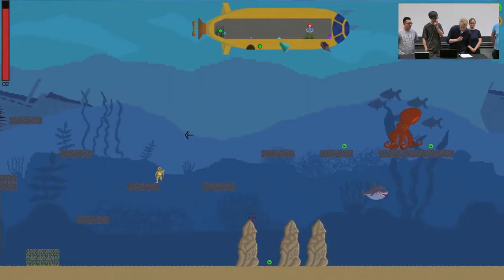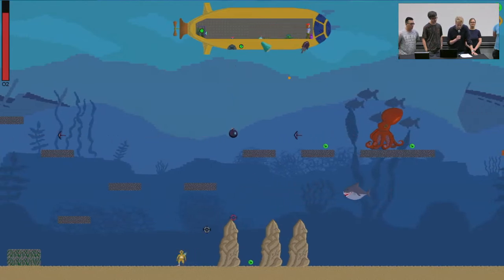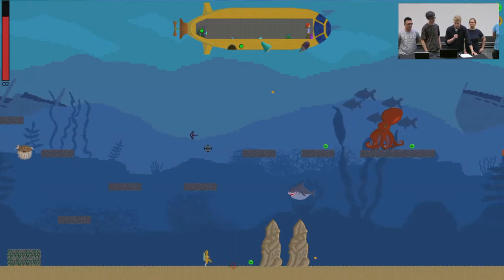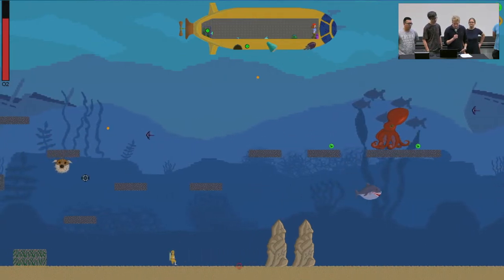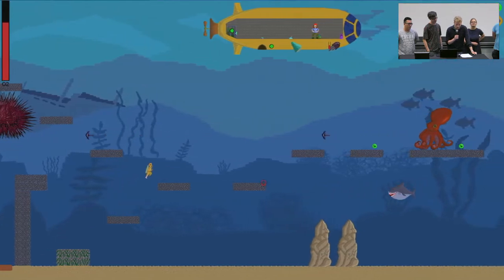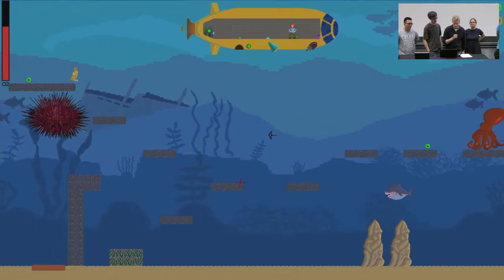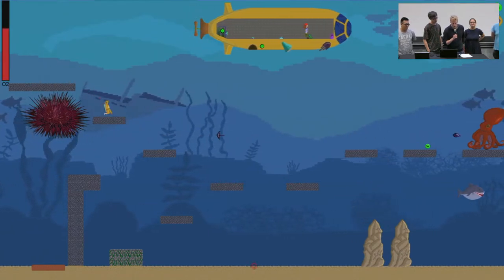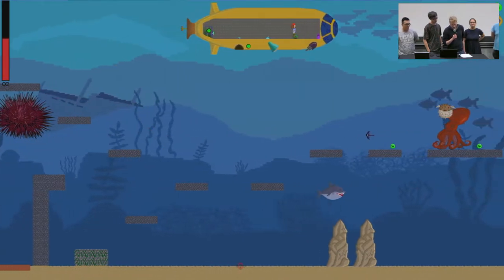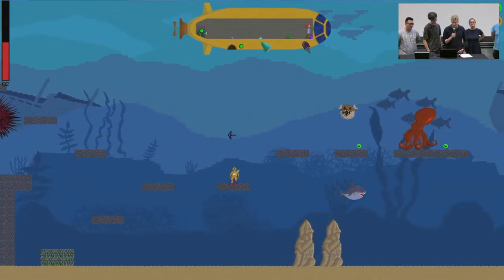So here you can see the underwater player and the submarine player. The submarine player uses the bombing station to destroy a rock, such that the diver can get the fish egg in green. The submarine uses the gun to destroy a hostile blowfish. On the top left, you can see the mentioned oxygen bar, which gradually declines as oxygen is running out. If the oxygen is empty, then the player dies.